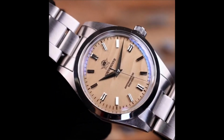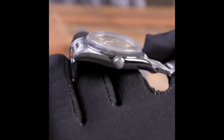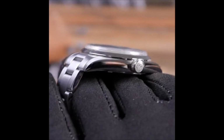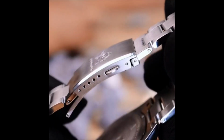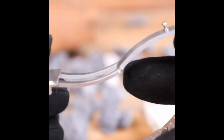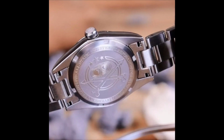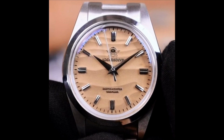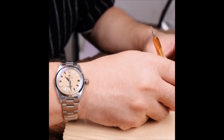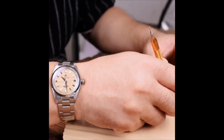36mm in diameter. This one is quartz, as I mentioned before, but it is powered again by a mecha quartz movement, which is the VH31. So if you're not that worried about the quartz movement, I think mecha quartz is sort of like quartz 2.0 because of that sweeping motion. 46mm lug to lug, 12mm thick, and it's also got a 20mm lug width. So I think this is a pretty good looking watch.